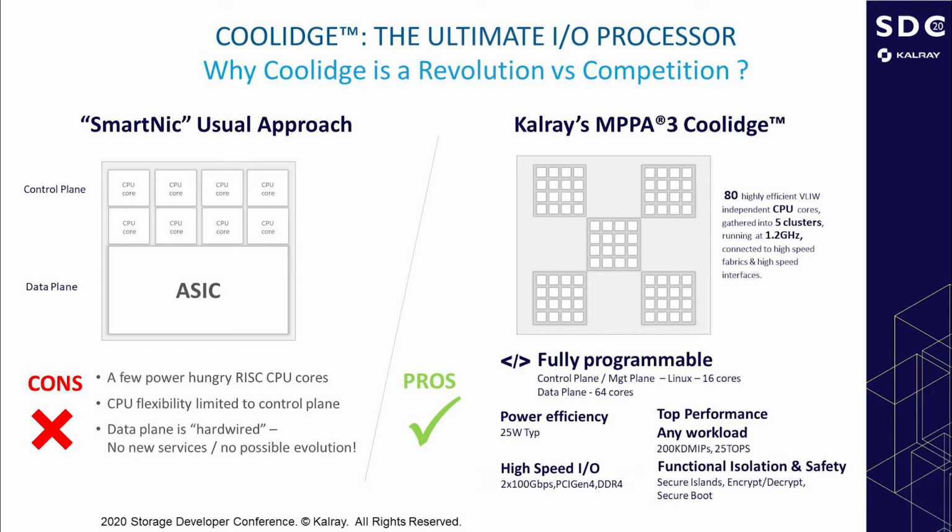Kalray MPPA technology is totally different. We rely on a massively parallel processor array, 80 VLIW cores organized in 5 clusters. Each core is programmable, whether it is used for management or control plane. For example, a cluster can be dedicated to a Linux operating system or control plane, or whatever it is used for data plane. The data plane can be 64 cores, totally programmable, and perform any data plane processing, whether it is stateful or stateless, networking or storage, block processing, cryptographic, and so on.